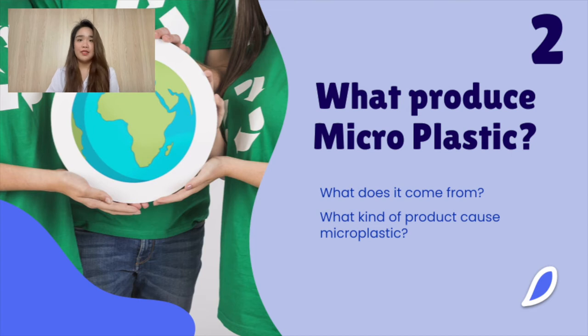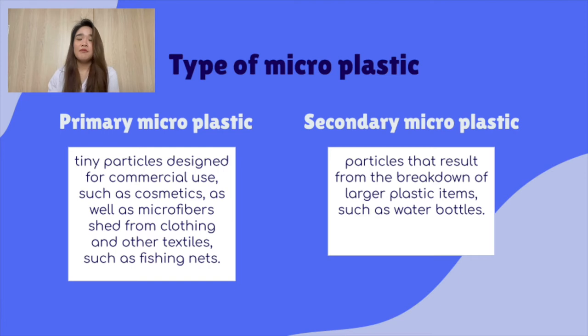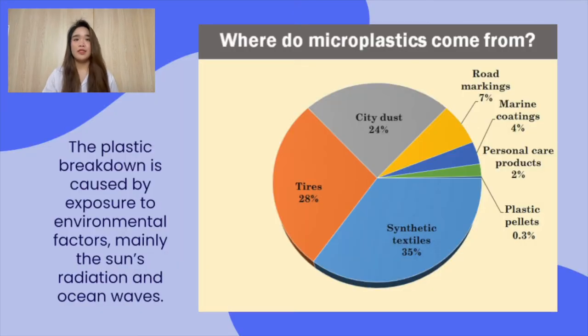What produces microplastics? What does it come from, and what kind of products cause microplastics? Types of microplastics: there are primary microplastics and secondary microplastics. The primary ones are tiny particles designed for commercial use, such as cosmetics, as well as microfibers shed from clothing and other textiles such as some fishing nets. And secondary microplastics are particles that result from the breakdown of larger pieces of plastic, like water bottles or any plastic product.